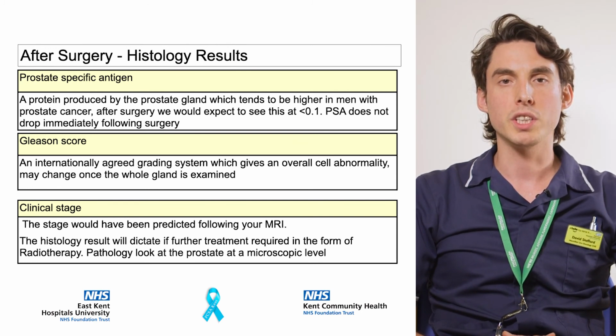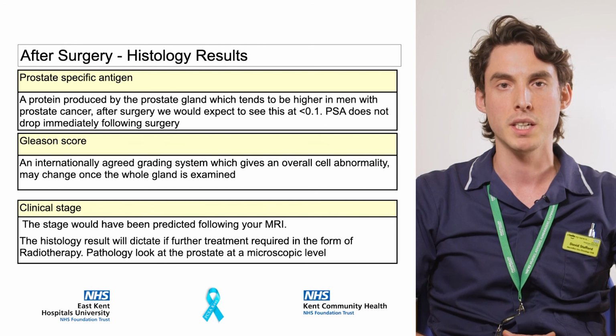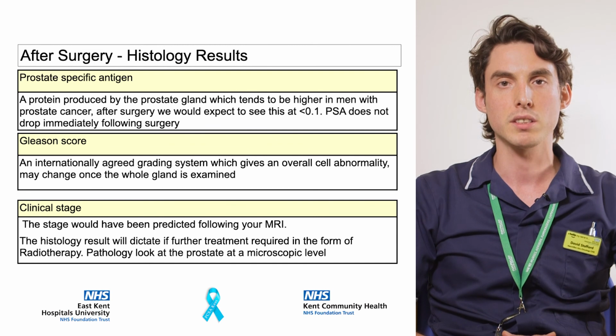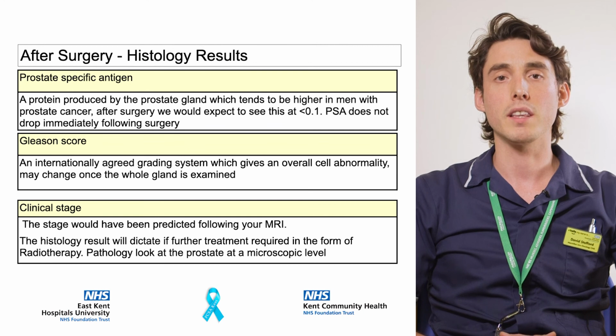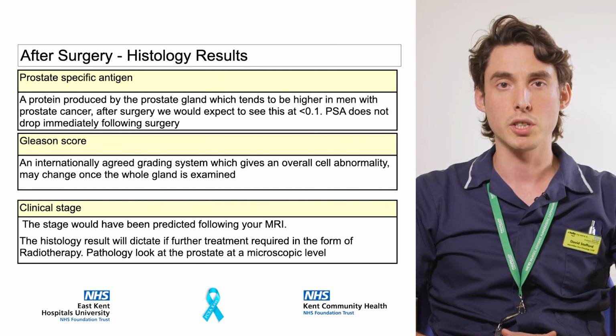The Gleason score, which is an internationally recognised grading system based on examination of tissue obtained by prostate biopsy. The pathologist allocates an overall cell abnormality score that can help predict prostate tumour progression. The scale runs from 6 to 10, with 6 often described as non-aggressive, 7 as moderately aggressive, and 8 to 10 as aggressive. And finally, the tumour node metastases classification, which is used to stage prostate cancer. It describes the extent of the primary tumour, or the T stage, the absence or presence of spread to nearby lymph nodes, the N stage, and the absence or presence of distant spread or metastases, the M stage.